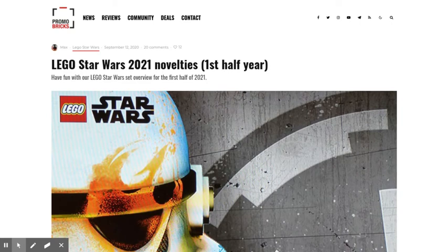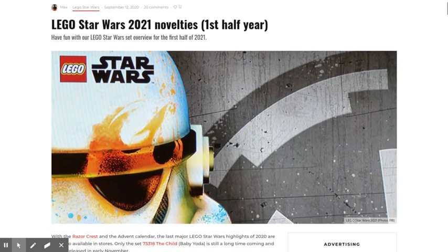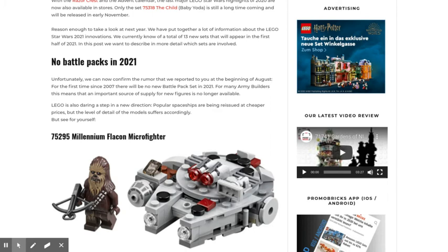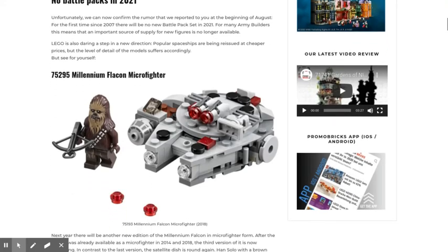I was really reluctant making this, but it seemed just too good. Ash and Flash and M&R Productions covered this. So this is 2021 Lego Star Wars set rumors, and this is winter sets. Starting off, there will not be any battle packs, which is unfortunate, but if it's $30 sets, that'll be nice because then you'll get more figures for your money.